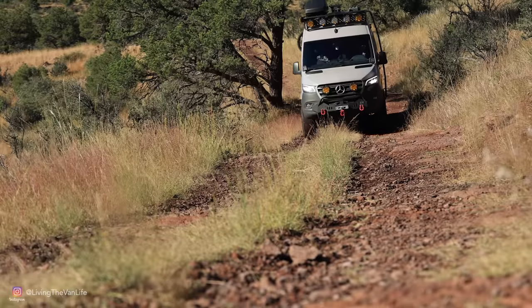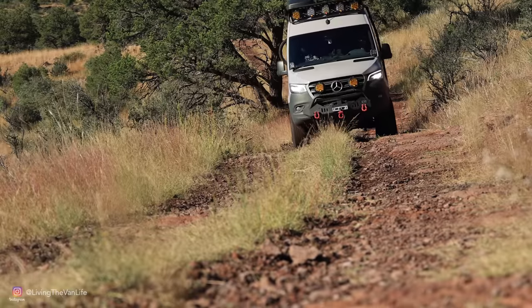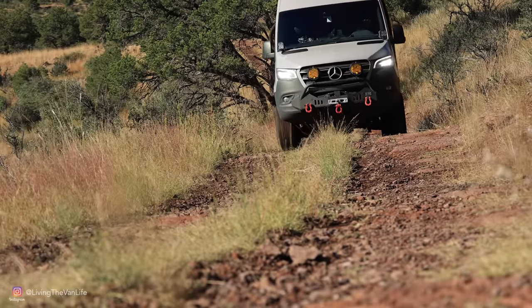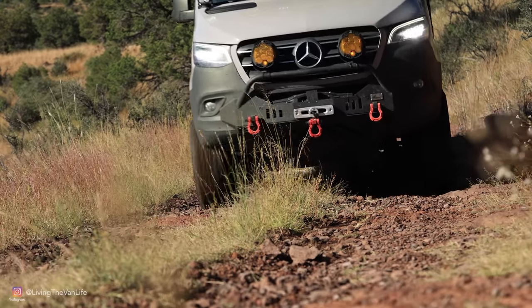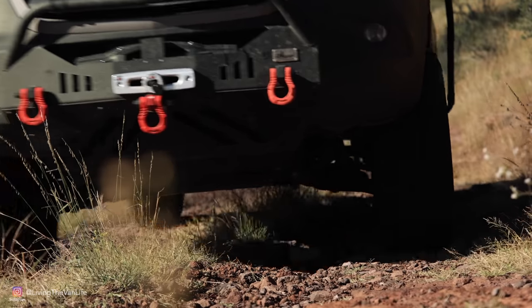Nonetheless, got a lot of miles yet to put down here on Highway 191 as I head north. I'm sure there's a lot more adventure to be had, so I'm going to jump to it, start putting down some miles.